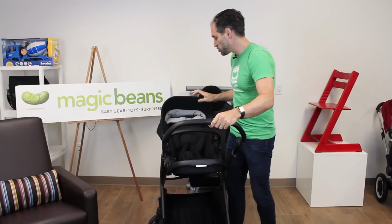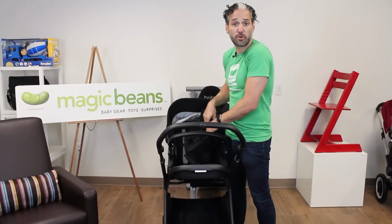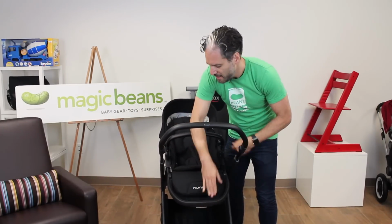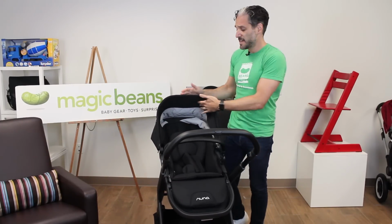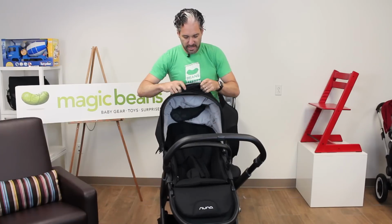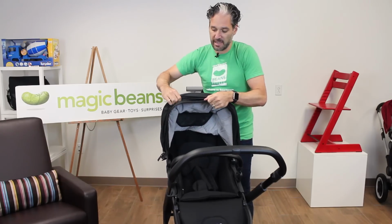A really nice feature about this is that there's a summer seat on the back, a nice mesh seat, so that the air can breeze through in the summer or in the winter if you live in a warmer climate. As usual, Nuna did just a fantastic job with its textiles. It's just a really, really nice, high-quality textile on the Demi Grow. Sun visor, and also, if you unzip here, there is one of their signature dream drapes, a nice extended sun protector, which is really cool as well, which very elegantly pops back in.